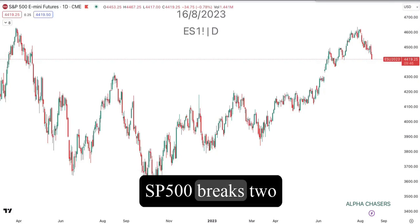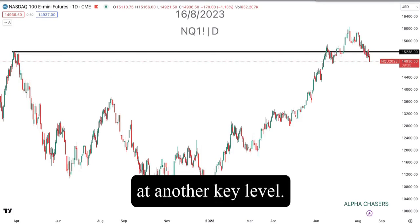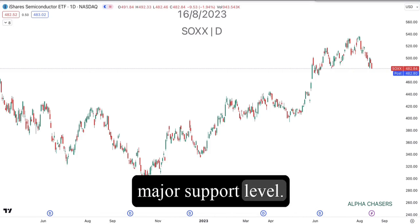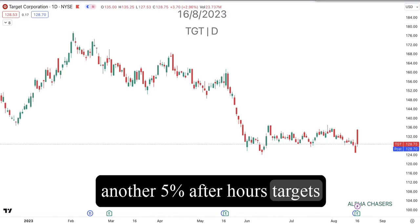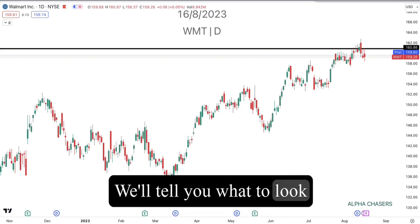S&P 500 breaks two critical levels. Nasdaq breaks major support and another key level. Semiconductor sitting at a new low and teetering on a major support level. Why Hawaiian Electric is down another 5% after hours. Target's earnings quarter and why it spent the day fading. Walmart is up next. We'll tell you what to look for tomorrow.